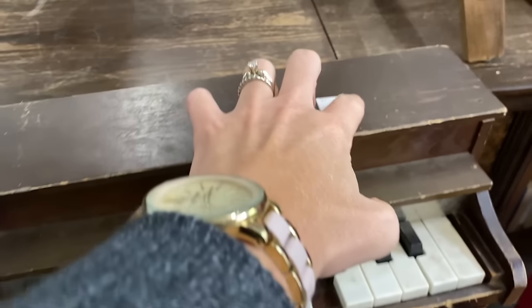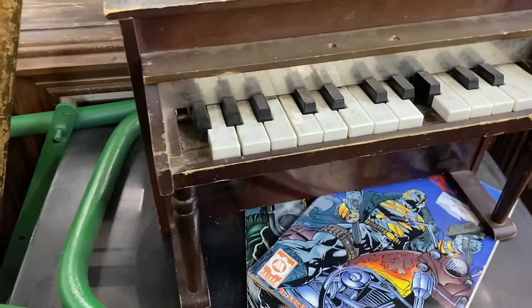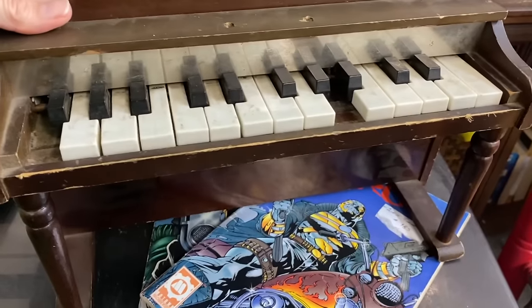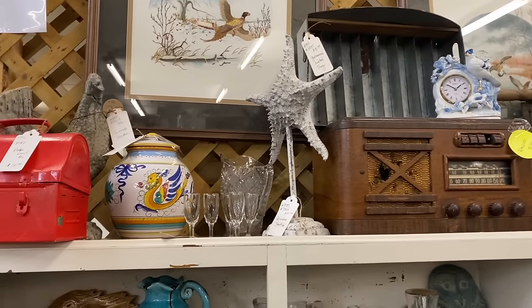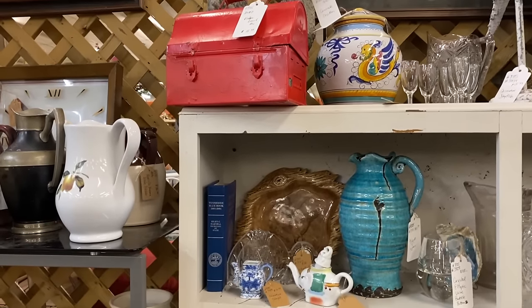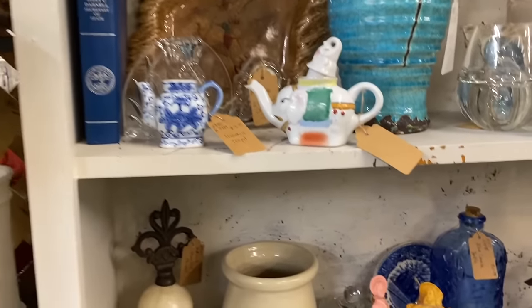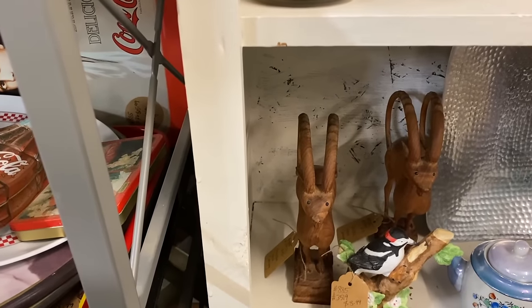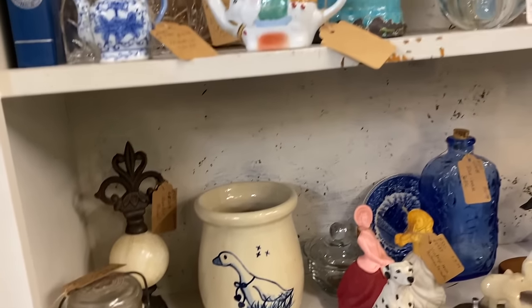I was super excited to spot this little kid's toy piano. Yes, it's kind of in rough shape, but you guys know I'm a sucker for anything in miniature. And so this for sure did come home with me. And then again, as I'm watching this, I spy that Fima Deruta pot up there with the yellow dragon. You guys see that? That's a great Italian pottery piece, and I totally missed it while I was filming this. Sometimes I just get distracted filming and I'm not really paying attention to what's on the shelf, so I have to do better at that.